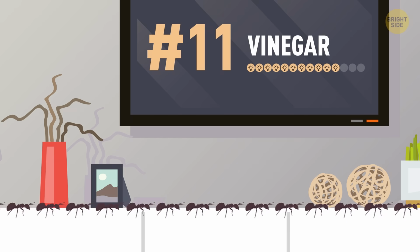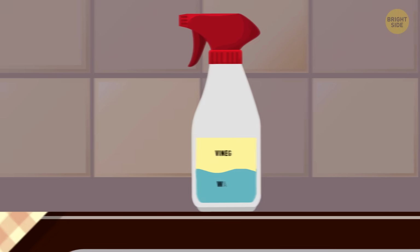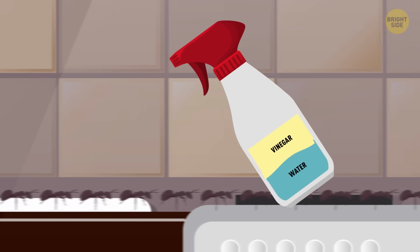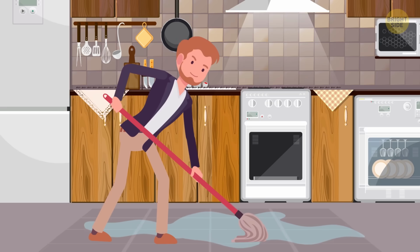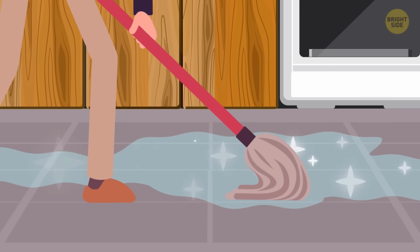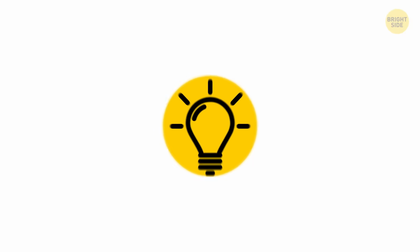11. Vinegar. Another affordable thing ants totally hate is vinegar. Mix it in a 1-to-1 ratio with water in a spray bottle. You can spray it onto the ants, around the windowsills, doorways, and places that ants love. You can even wash floors, windows, and countertops with this solution. This way, you'll get them both super clean and ant-free. And there will be no scent left behind after it dries.